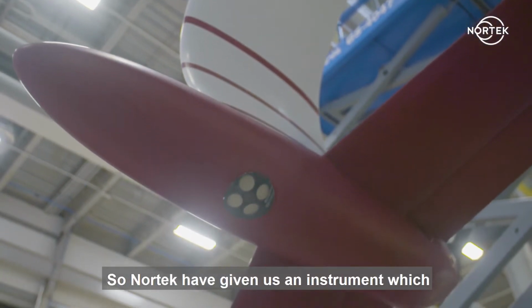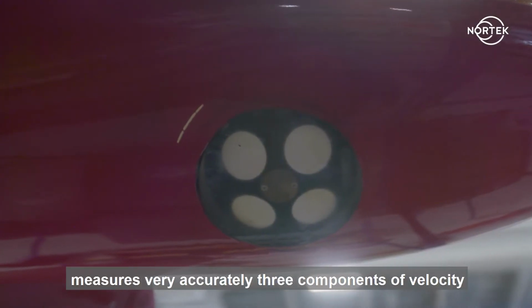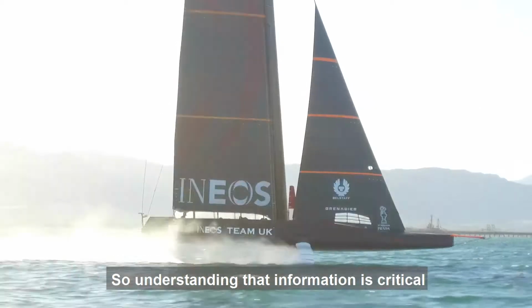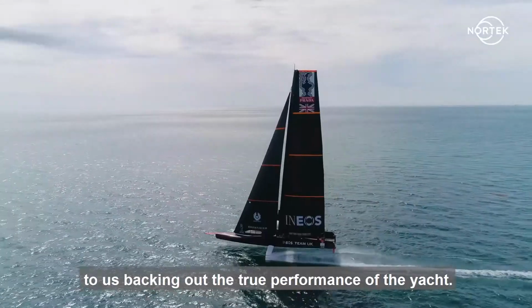So Nortek have given us an instrument which measures very accurately three components of velocity of the fluid arriving at the wing on the boat, and that's lifting the boat. And so understanding that information is critical to us backing out the true performance of the yacht.